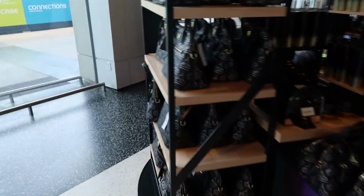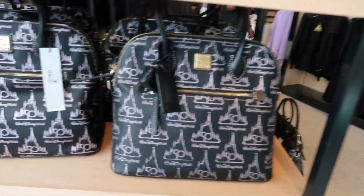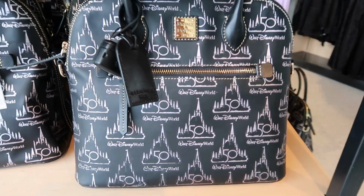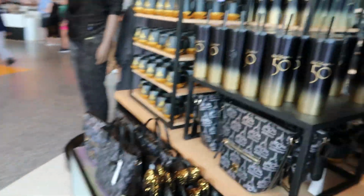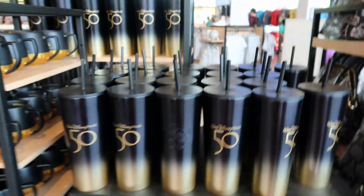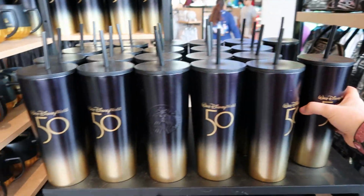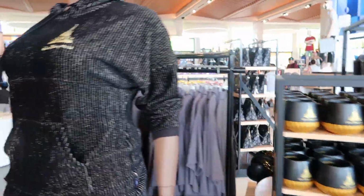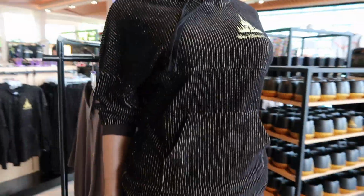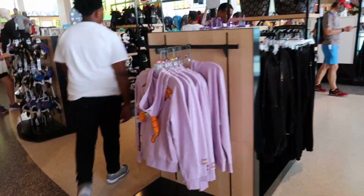Another Dooney's over here. This is $318, and I don't like that. Obviously it's not my taste, but it might be someone else's. They've also got the 50th black and gold ombre Starbucks cups at $49.99. This is obviously a very expensive range. That as well, yuck. Oh, the Figment hoodie's nice though.